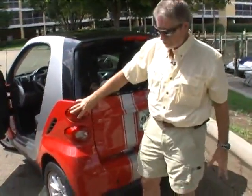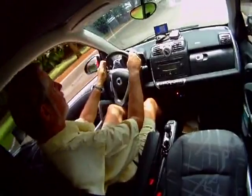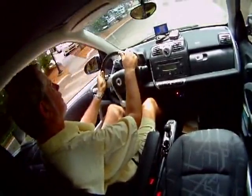All the body panels are molded plastic. You can change the complete color rather than paint it. They have a swap program where they'll change the color of your car in 4 hours. They just bolt and unbolt the panels. The real cool thing is people always say to me, well, what about the big trucks? I said, yeah, they get mad at me when I pass them.